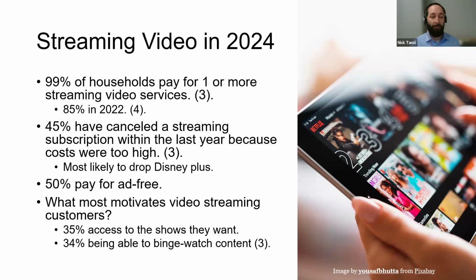For a very long time with the rise of streaming, it was still an area of growth. People were still feeling it out. Most folks, if not exclusively streaming, still supported traditional cable. That is rapidly changing in the last few years. At present, 99% of households pay for one or more streaming video services. So they've achieved basically the entirety of the market, right? Everybody's in this game now. And that is up. Back in 2022, it felt like that was the saturation point. 85% of US households paid for one or more streaming services.